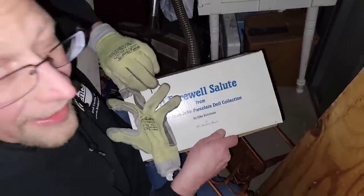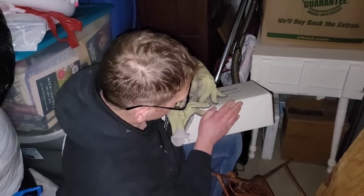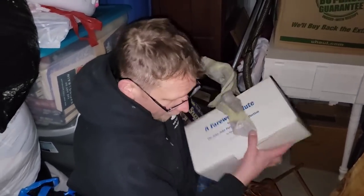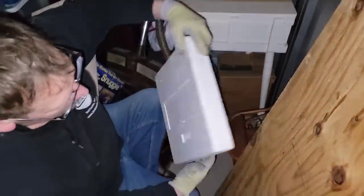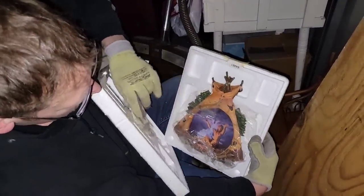And there's a good chance we could find more jewelry in here. We found jewelry in lots of different boxes already, and we still got a bag to go through. And don't forget, we found, I don't even know how many gold rings, bracelets, necklaces. 10, 14 karat gold, sterling silver. Look at that.